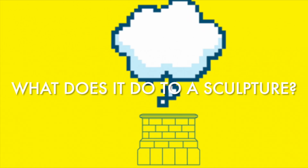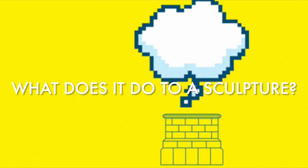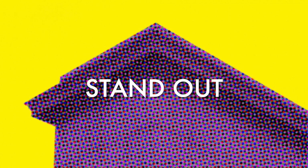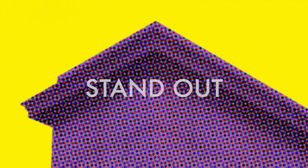How does putting a sculpture on a plinth affect both the sculpture and the people seeing it? Well, it does so in a few ways. Number one, attention. Putting a sculpture on a plinth makes it stand out. It's like giving it a VIP seat in the art gallery. People are more likely to notice it because it's elevated in a prime spot.